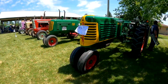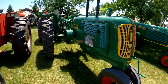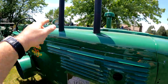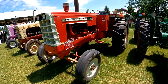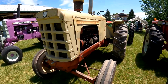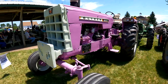Here's a 77 row crop. And a 70. Originally, it would have one muffler. It actually had an elbow that went to a 90 and then the muffler coming up. A lot of people just put another hole in the hood and then run two. A Cockshutt 1555. And a Cockshutt 770 diesel. And the colorblind plow. Purple 1850.